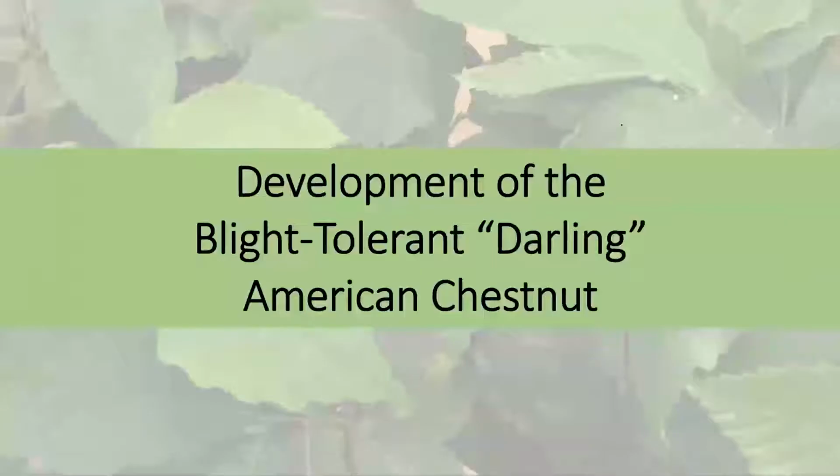But essentially, through genetic engineering, they selected a gene to put into the chestnut tree, and that is how the blight-tolerant Darling American chestnut tree was created. And that's the tree that is currently going through federal regulatory review, that is showing a lot of promise in being resistant to the fungus.